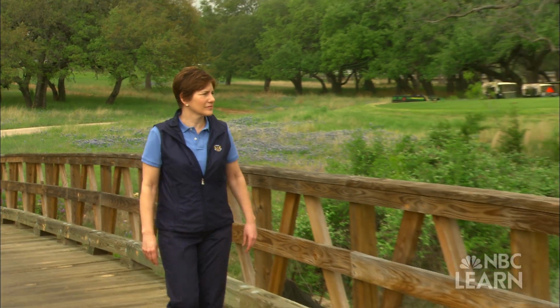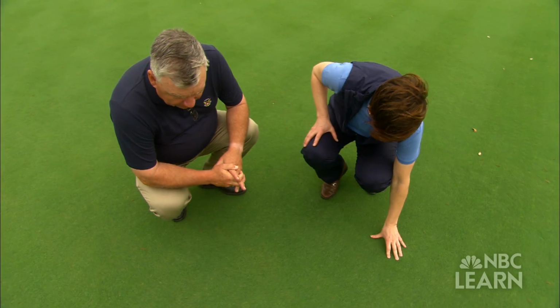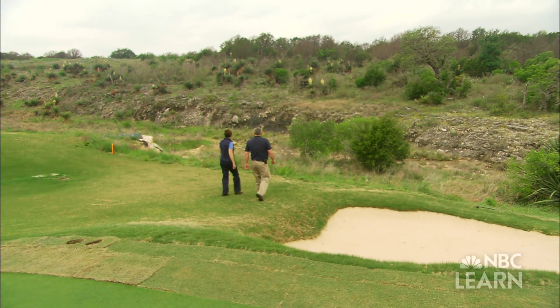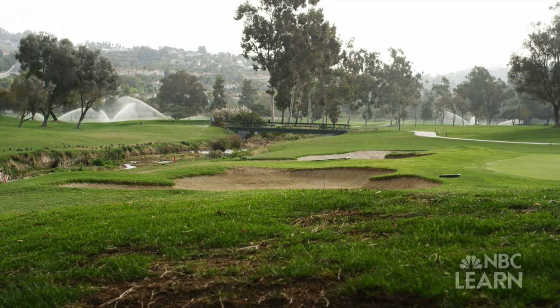Kimberly Arusha is the managing director of the Greens section at the United States Golf Association. Made up of a team of agronomists, scientists that specialize in turf and soil management, the Greens section is leading an effort to educate golf course superintendents on ways to capture, reuse, and conserve water. It's important that we base those decisions on water applications on science, and ultimately that's going to help cut down on the amount of irrigation that's used on a golf course overall.